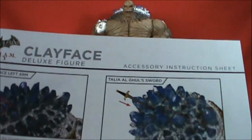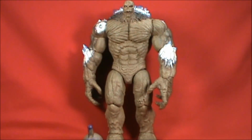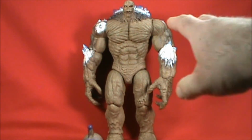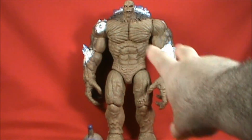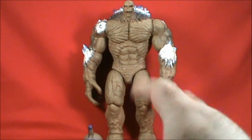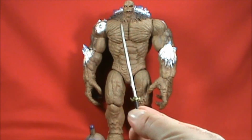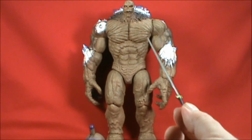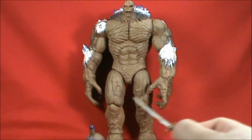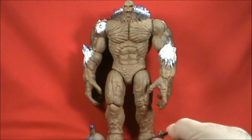I'll probably have to reference this for the placement of Talia's sword. So if you've played the video game, which I'm sure most of you have, you know in the sequences why there is an ice formation on Clayface and why there's crystals. Batman is using his freeze grenade that he got from Mr. Freeze to be able to slow down Clayface in order to attack him. And then he uses Talia's sword, which Clayface does come with, to slice up Clayface and then run up Clayface and stab it in Clayface's back towards the tail end of the game.